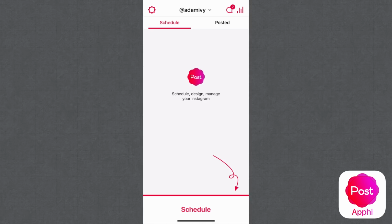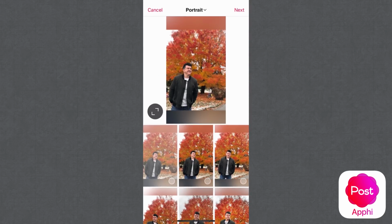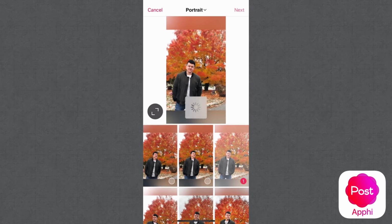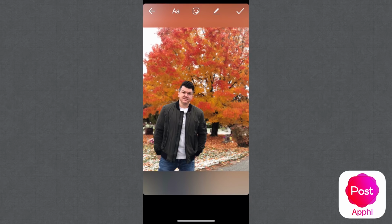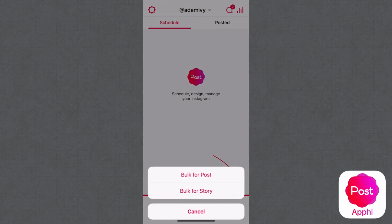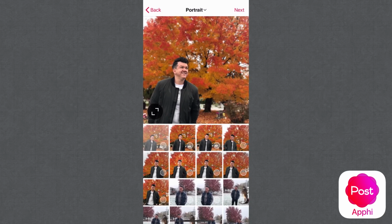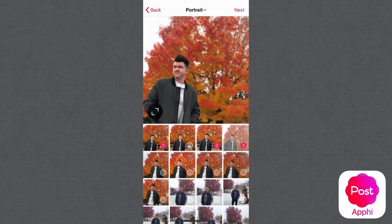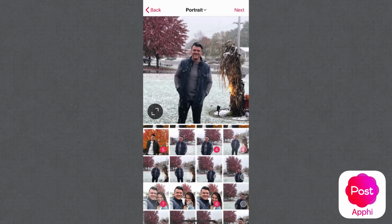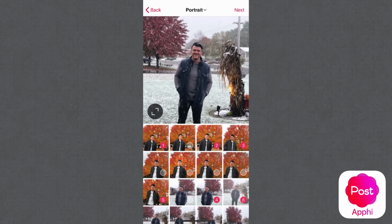Now, the story feature is amazing because it allows you to schedule story posts, which for those of you just getting started or wanting more engagement, having more content in the stories is going to help you big time. Now, the final option in the scheduling menu is the bulk schedule, which you can use for regular posts or story posts. Either way, you can get a lot done in a very short period of time by doing things this way. This is how you can schedule out an entire week of content to where all you have to do is focus on interacting with your audience during the week rather than stressing out about what you're going to post.